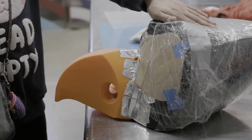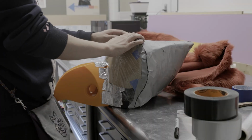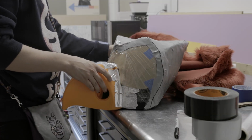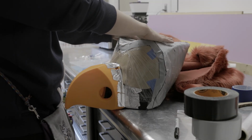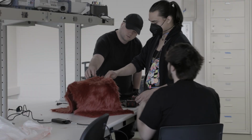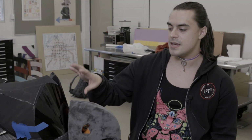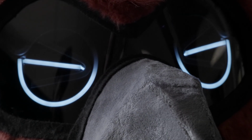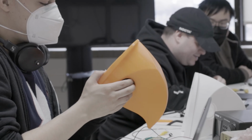I love how it's looking. We're gonna have red fur on the back of the head here. And there's gonna be a little bit of red fur across the front. On the front visor, the eyes will be LED controllable. And the front of the beak will have speakers and have different sound effects.